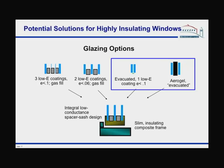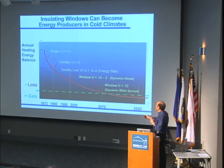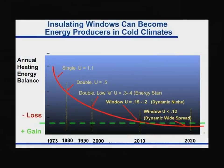Everyone has them. You can go further with that, and here's where we're back in the research lab, going to triple and quadruple glazings with coatings and gas fills. We can evacuate the space between, still with the low-E coating. We can put a microporous material called aerogel in here. These are all ways of reducing the heat loss, and then we have to put it into a frame and a sash as well. Conceptually, what we're trying to do, notice the time scale here, is drop the energy loss of the window from single to double to low E to more complex things, down to the level now where the windows that we're producing, these triple windows with double low E, are about as good as an insulating wall.